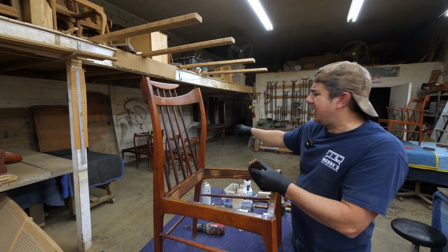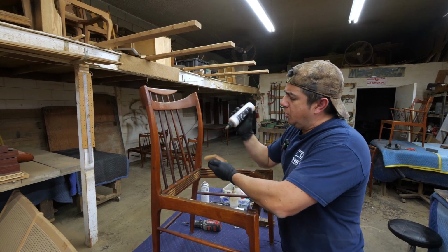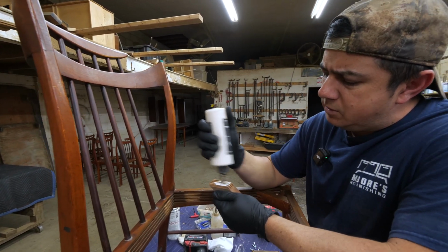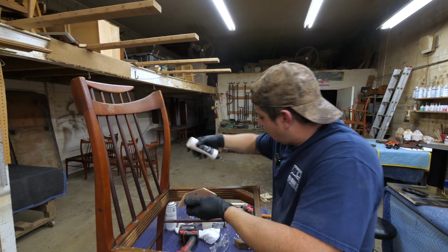A couple of them there had a single, not that hard to repair. But what I'm going to do is grab my Boss Dog glue. I'm just going to put a light spread inside and on top of these grooves. I'm going to make sure to do both sides, because this is just going to keep everything strong and tight.